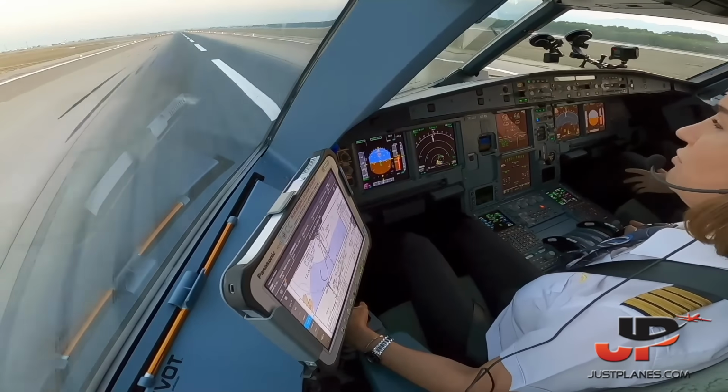We want to rotate. Positive climb. Gear up. Check.